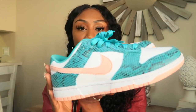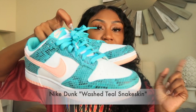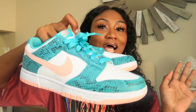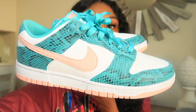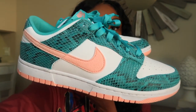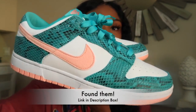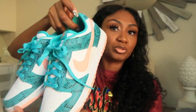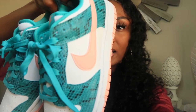Now these are another one that I'm gonna try to find on Dhgate. These are actually from Nike, but I'm gonna try to find these. I just wanted to show you guys anyway. I love these. I'll put the name of these down below, and it has a turquoise snakeskin color with a light peachy pink color. Like I said, I didn't get them on Dhgate, but I'm going to try to find them. I still wanted to show you guys that these are so cute, and I love the detail.